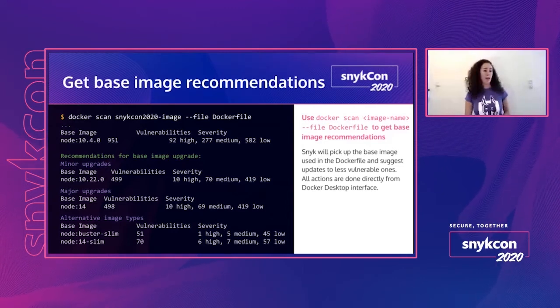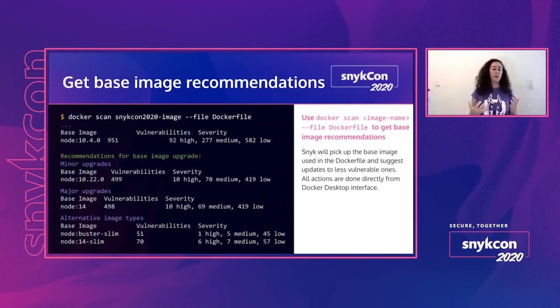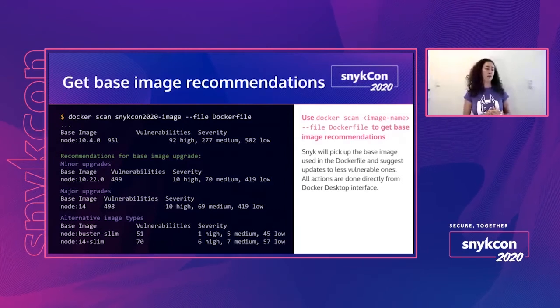Another thing you can use the base image recommendations for is to optimize and to better align with Docker best practices. So, for example, you can use the recommendations to use a slim image for your production environment, or another relatively small image when it comes to your dev environment. So this is a really useful tool.